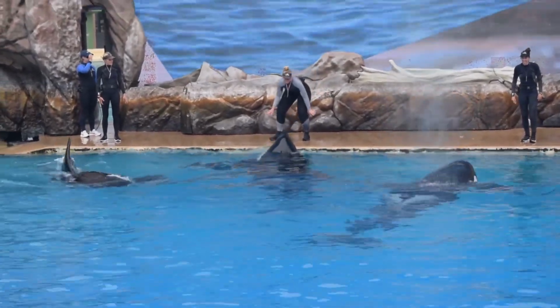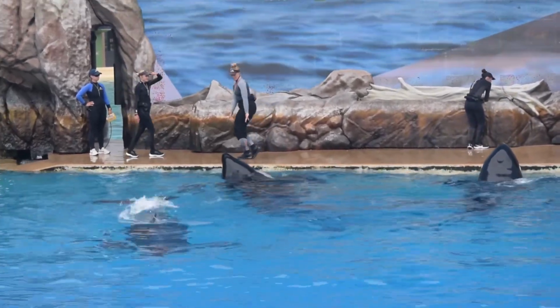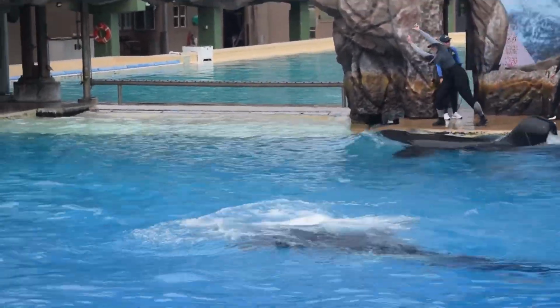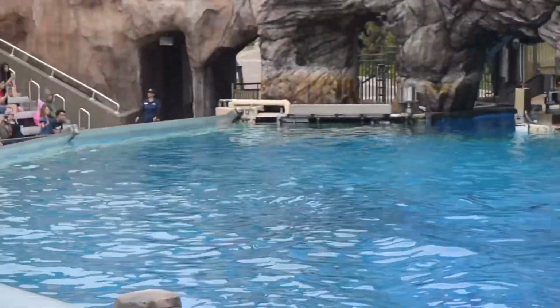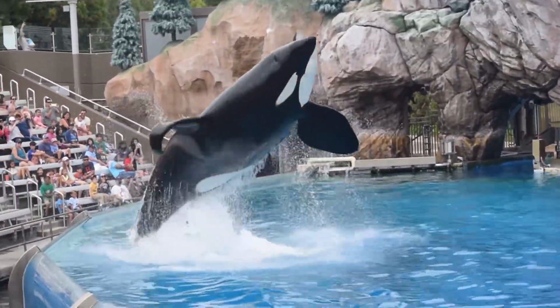Like most animals, killer whales use body language as a part of their communication. Pectoral slaps are used to show dominance or to get noticed. For example, a mother may use a pec slap to get her calf's attention. But when they really want to be heard, they breach.